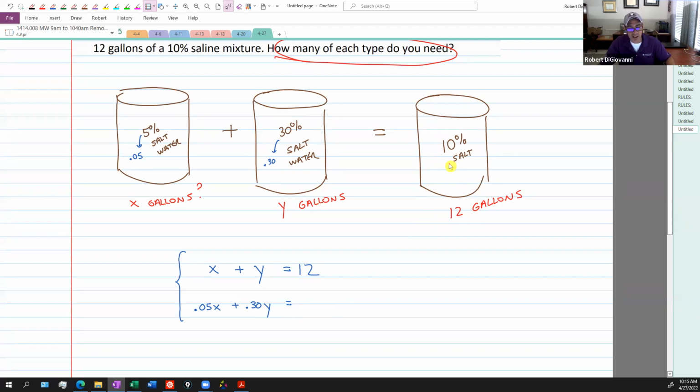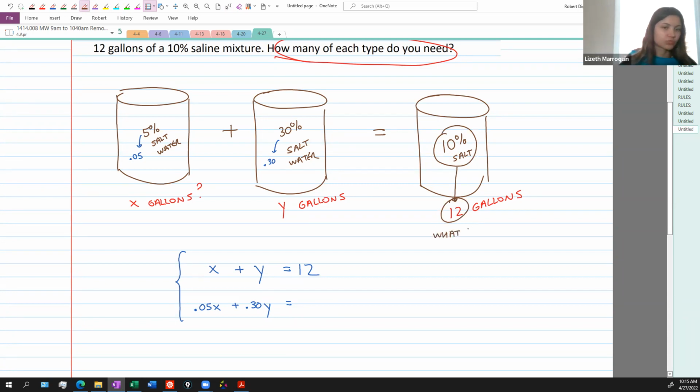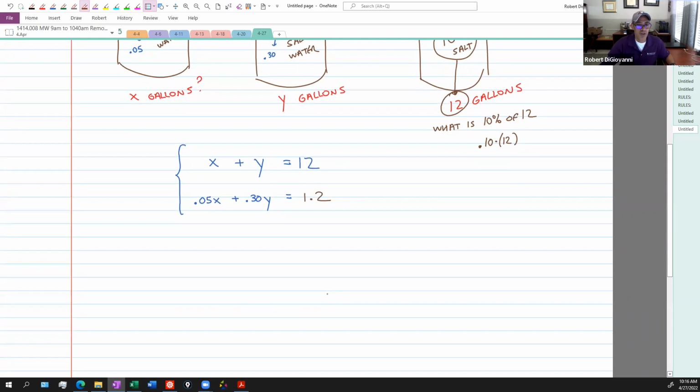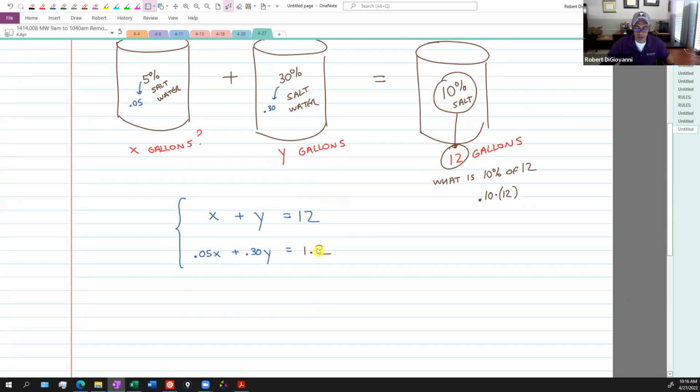Well, how much salt is in this container at the end? 10% of 12. What's 10% of 12? That means 0.10 times 12, which is 1.2. If I have 12 gallons over here and 10% of it is salt, then 1.2 gallons of it is salt. So this should be 1.2. Questions on that part? That's the part I think people miss. They either put a 12 here, a 10, or a 0.1. They don't multiply these two together, and you have to convert the percent to a decimal, 0.10.